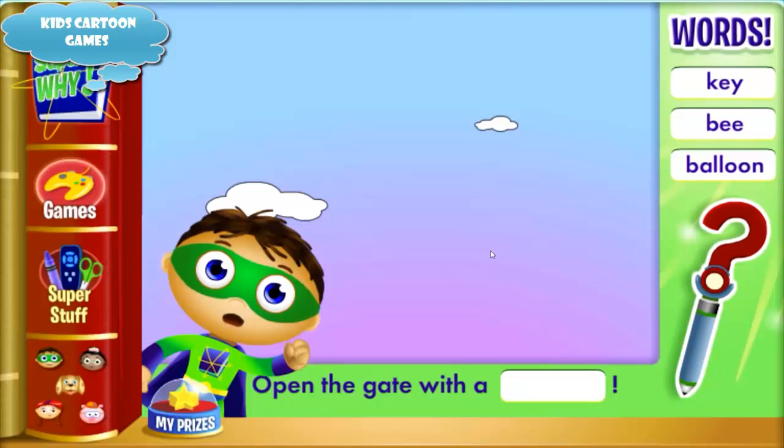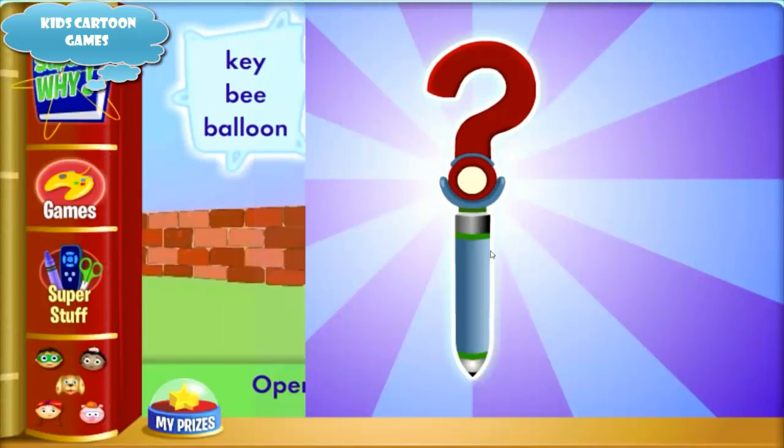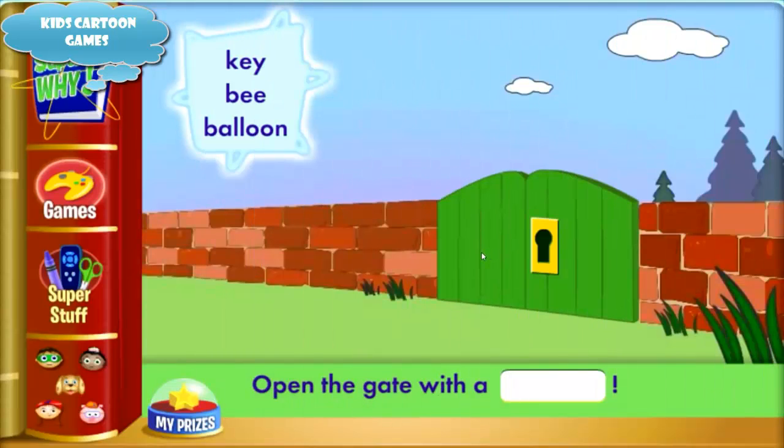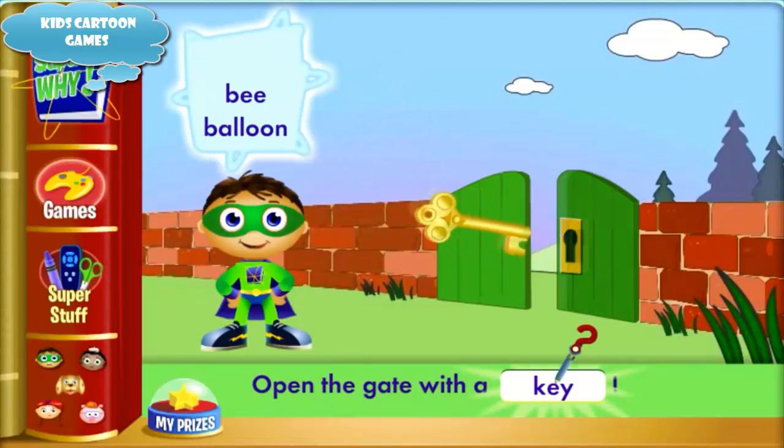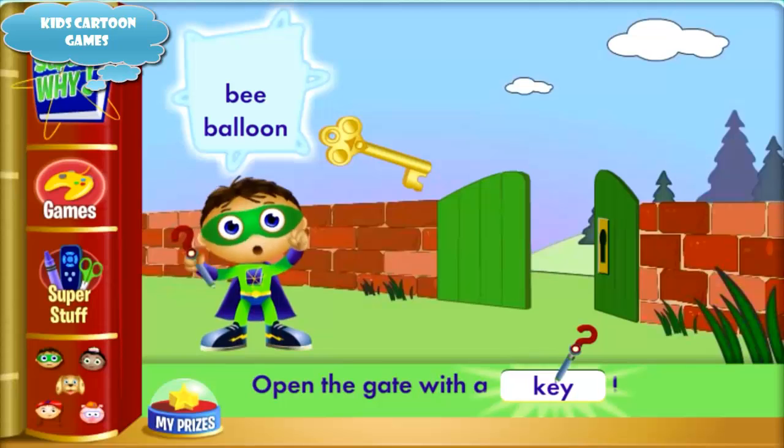Super job, Super U! This gate is blocking our way! Super U, which word should we use to complete the sentence? With the power to read, you can save the day! Click on the word and then drop it into the blank below. Balloon. B. Open the gate with a key. Way to go!